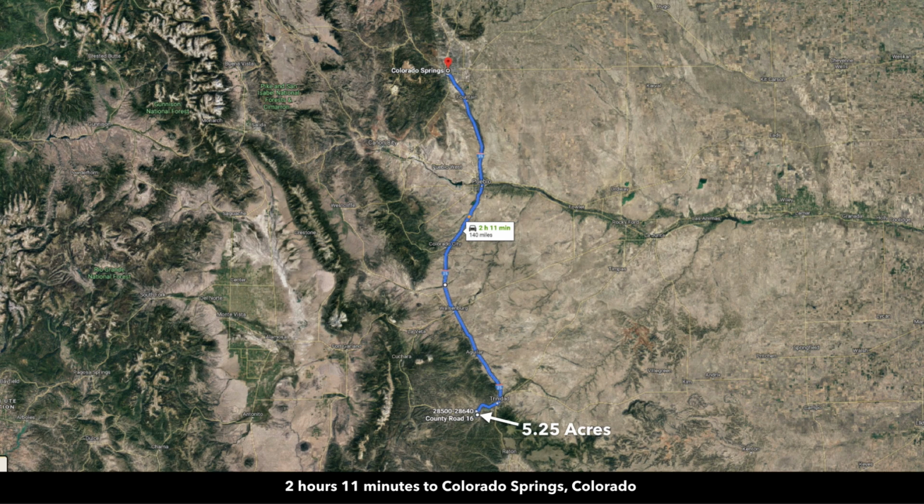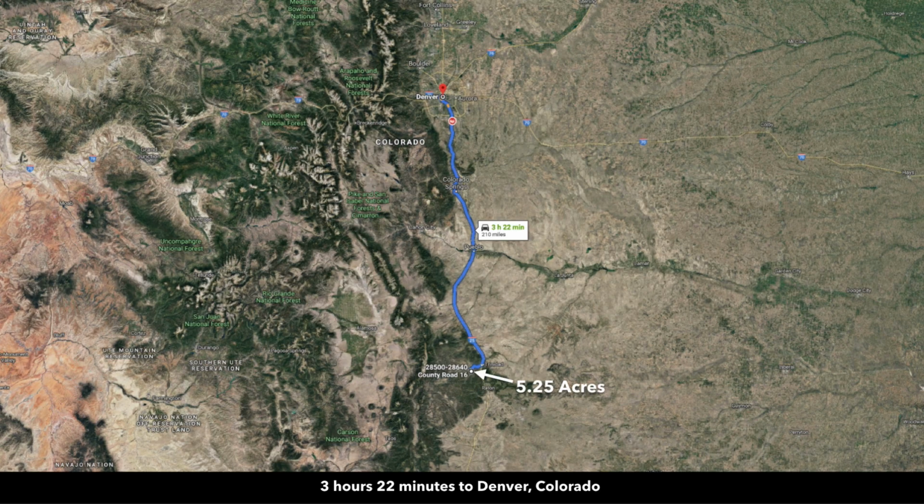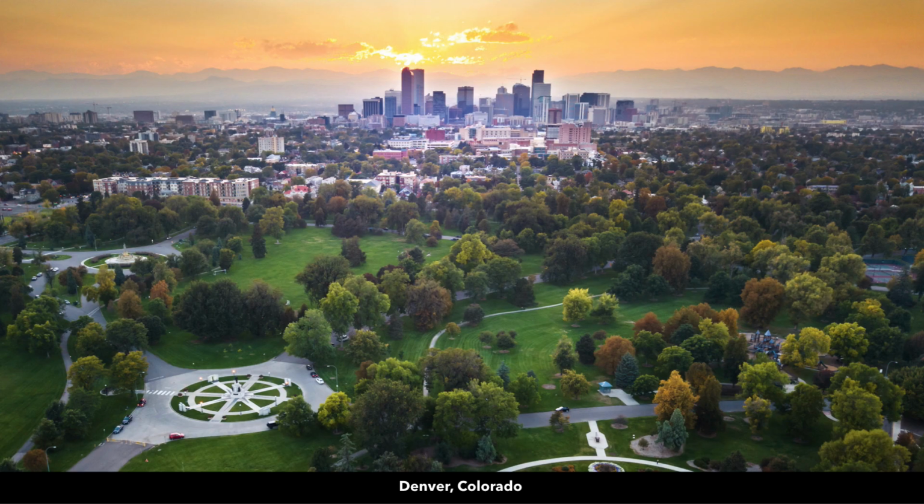You're just a little over 2 hours from Colorado Springs. Colorado Springs has a population around 500,000. You're about 3 hours and 22 minutes from Denver, Colorado. Denver and the surrounding metropolitan area have a population over 1 million. There's also an international airport in Denver.